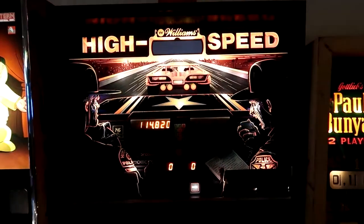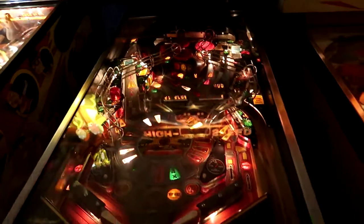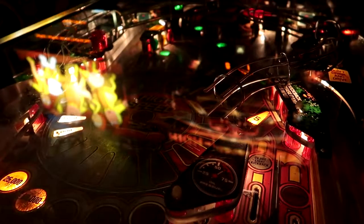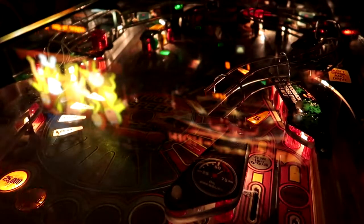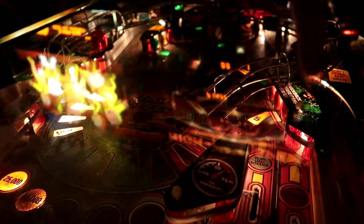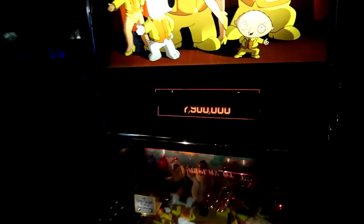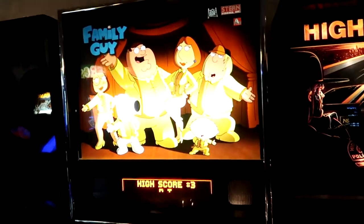Fabulous. Now this one's called High Speed, but is it a high speed type of game? Immediately I went on the track right here. I'm starting to think that pinball might not be my strong suit, but I mean, Rachel's doing well. And what'd you get? I got 5 million. You got 5 million? Now, that sounds pretty good.